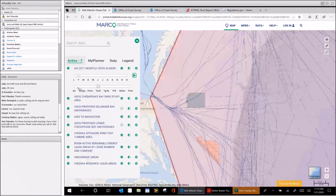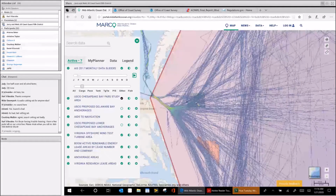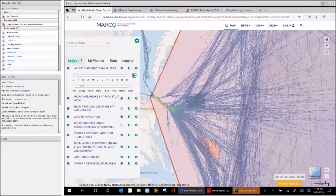I'll go back and turn that back on. So the cargo vessels not being able to come up through here are going to be forced to go out and around, which is something to look at. But that's how we start looking, using the portal here to determine our potential traffic densities, right?